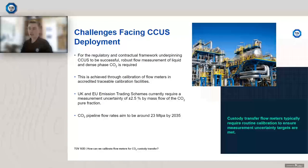Now, for the UK and EU emission trading schemes, that measurement uncertainty is 2.5% by mass flow of the CO2 part of the flow. Some of the commercial contracts in place may have a tighter uncertainty requirement. So calibration of these meters is really quite important to make sure we meet this. It's worth noting that the CO2 pipelines, certainly in the UK, are expected to reach up to 23 megatons per year by the year 2035.